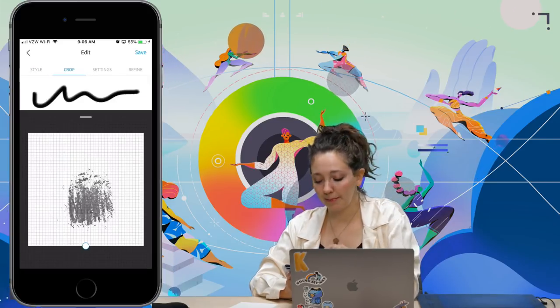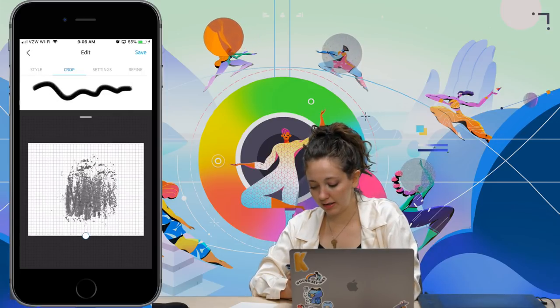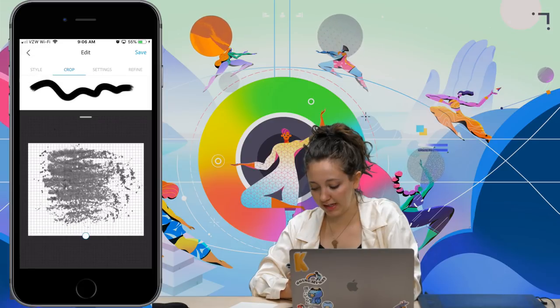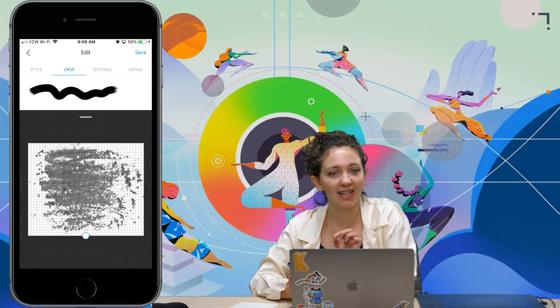Now let's move over to crop. You can do a little live preview. We can increase and decrease and rotate the sizes. Look at that. Look at the texture at the tails.